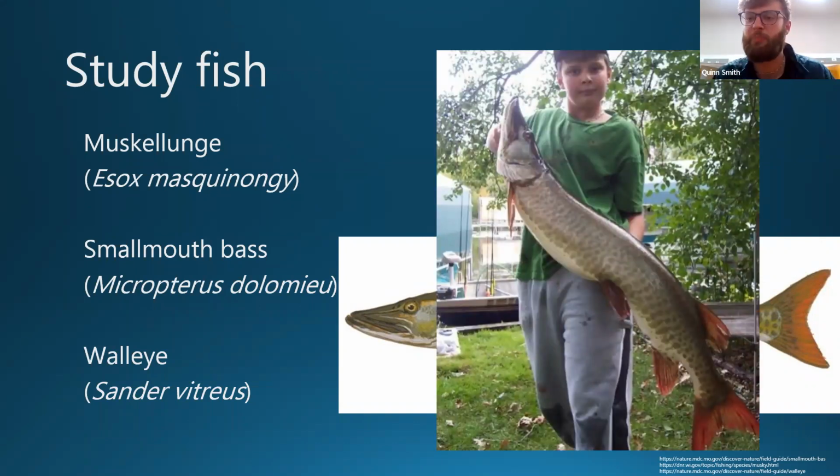And I wouldn't be a fisheries biologist if I didn't share some photos of my study fish. So I'll be selling this picture. This is the only picture you'll probably ever see of me without a beard. I'll be selling it after the presentation for 10 bucks a pop, and you can use that to blackmail me in the future.